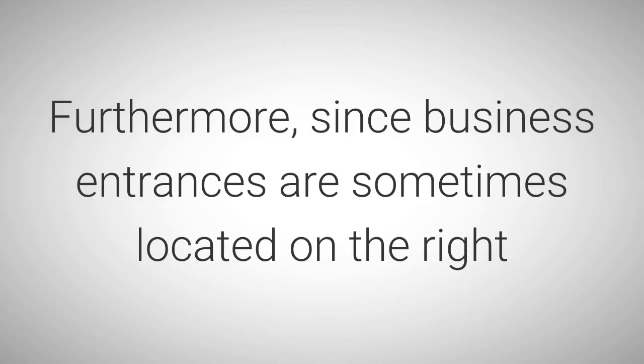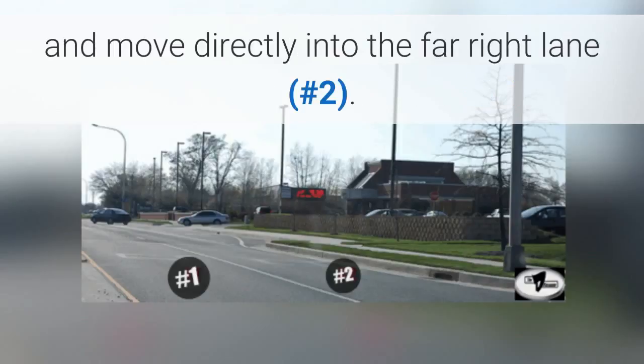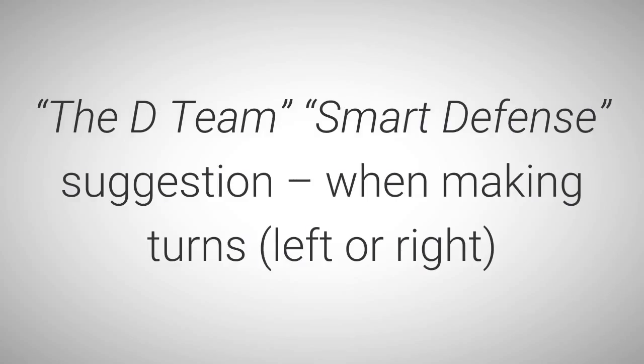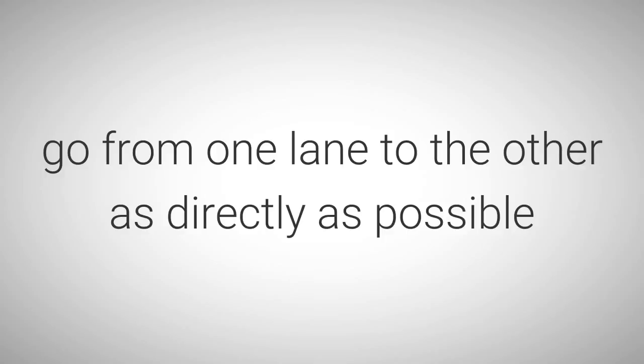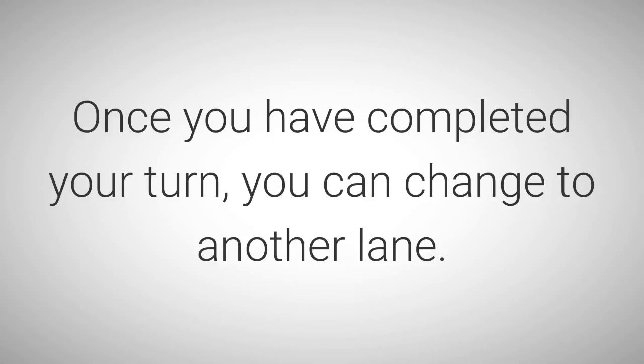Furthermore, since business entrances are sometimes located on the right shortly after the left turn is completed, a left-turning motorist may choose to bypass the closest lane, number 1, and move directly into the far right lane, number 2. The D-Team Smart Defense suggestion: when making turns, left or right, go from one lane to the other as directly as possible without crossing lane lines if practicable. Once you have completed your turn, you can change to another lane.